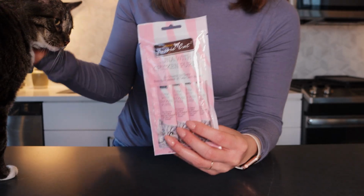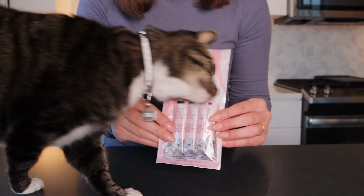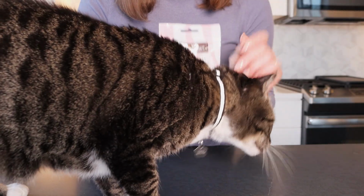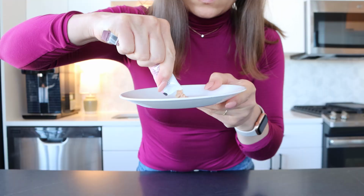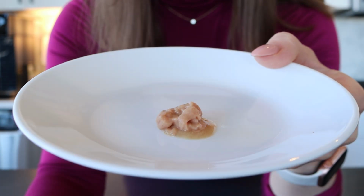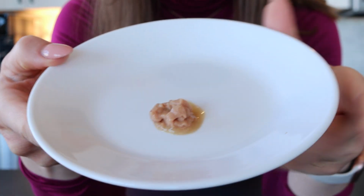Next, let's talk about Fussie cats. This is another one that is not my favorite when it came to the nutrient profile, but there are some things that I do like about this one. So this has a lot of flavors. This had 10 different flavors to choose from, so I think that's a great thing about the Fussie cat brand. Also, the price is on the more affordable side. It is under $1 per treat, so it was $3.49 for 4, so 87 cents each. And the calorie count is kind of middle of the road.